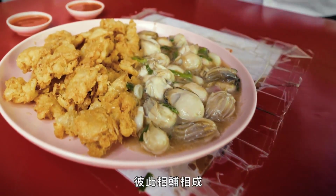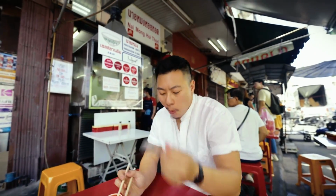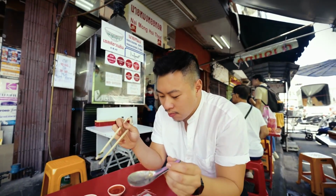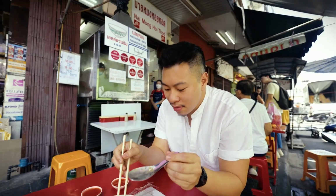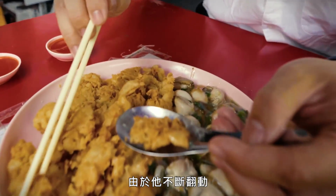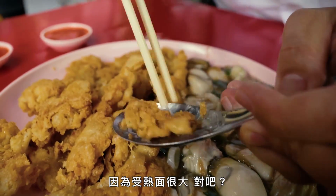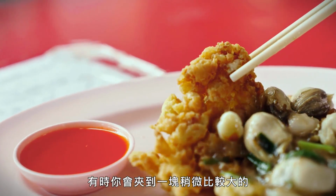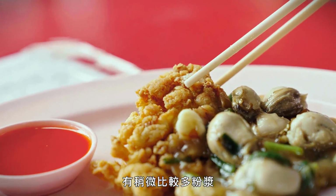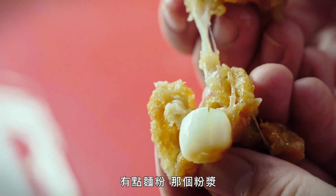It's complementary. I'm gonna taste it alone first. Crispy with the soft. That's what I'm talking about. Not only is it crispy on the outside, because he's moving it around so much, it's craggly in the inside too. So you get so much surface area, right? And then you'll find a piece that's slightly bigger, with a little bit more goo to them. See how cool? A little bit of that flour, that starch.